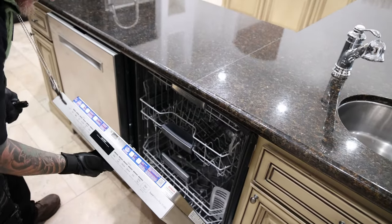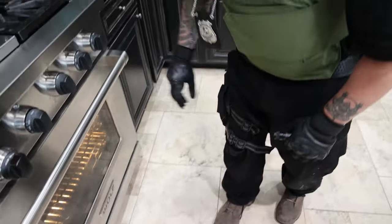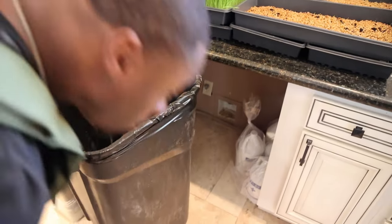They're a little hot though. Oh, can I have one? It's good. Yeah, might as well check the oven. No. Cabinet's clear. Cabinet's clear. Under the cat is clear. That's pathetic. Trash can is clear. This is great. We got hot dogs. We're just in this room.